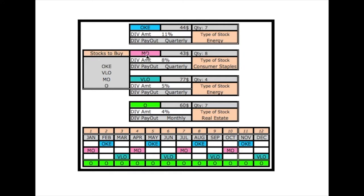The next stock symbol is MO. This stock costs $43 a share. The dividend amount, we're getting 8% of this $43. How often are we getting it? Quarterly. What type of stock is this? Consumer staples, right? How many are we buying? A quantity of 8. The next stock is VLO. How much is the stock? It's $77 a share. The dividend amount, we're getting 5% of the $77. How often? Quarterly. Type of stock? It's an energy stock. And we're talking about buying a quantity of 4, right?